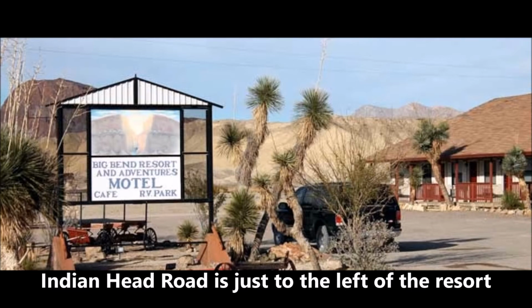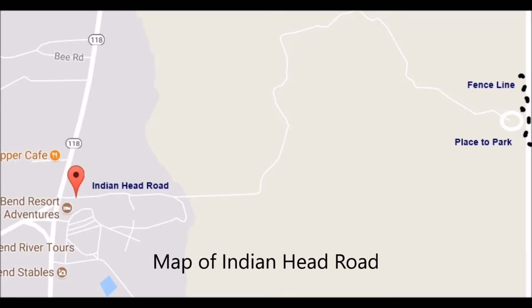The guide heard us talking about not having seen the petroglyphs, and she said, well, okay, I'm going to tell you about petroglyphs that are sort of like a secret. They're not in any of the literature of Big Bend, and the reason is that they really don't want people going to look at them. So she told us that these petroglyphs are at the end of a road called Indian Head Road, and that's right off of 118, and here's a map.